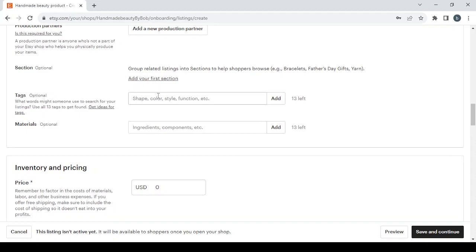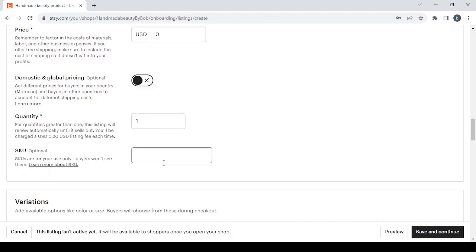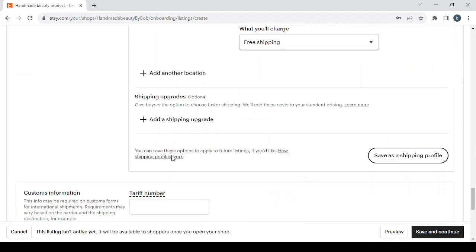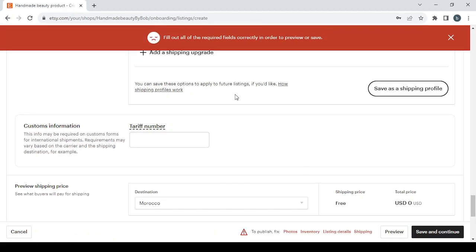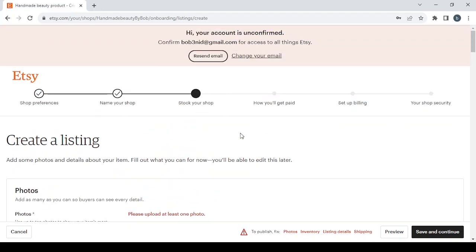And then you fill in these other things. As you can see, they are optional. Also, you choose your price, domestic and global pricing, choose the quantity, SKU, and then if it has variations, you fill in the variations, personalization, and the shipping. And when you're done, you click on save and continue, and then you will proceed to the next step. But for me, I didn't fill in my information, as you can see, so I can't proceed.